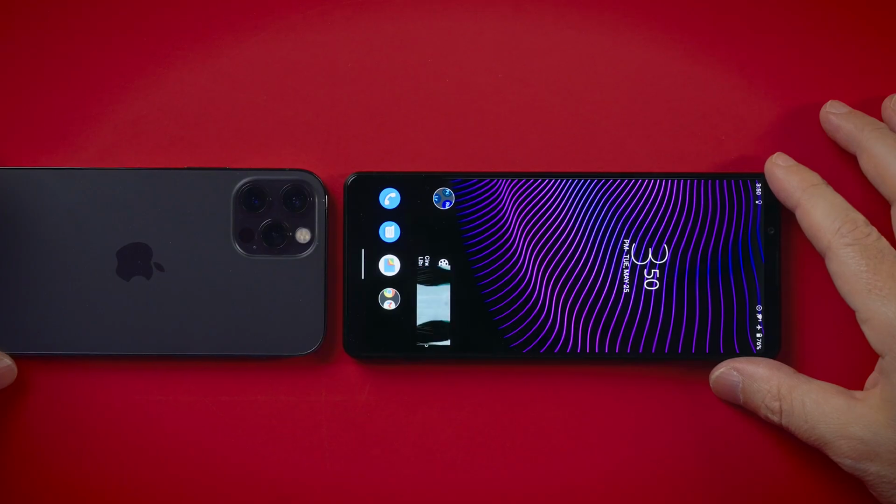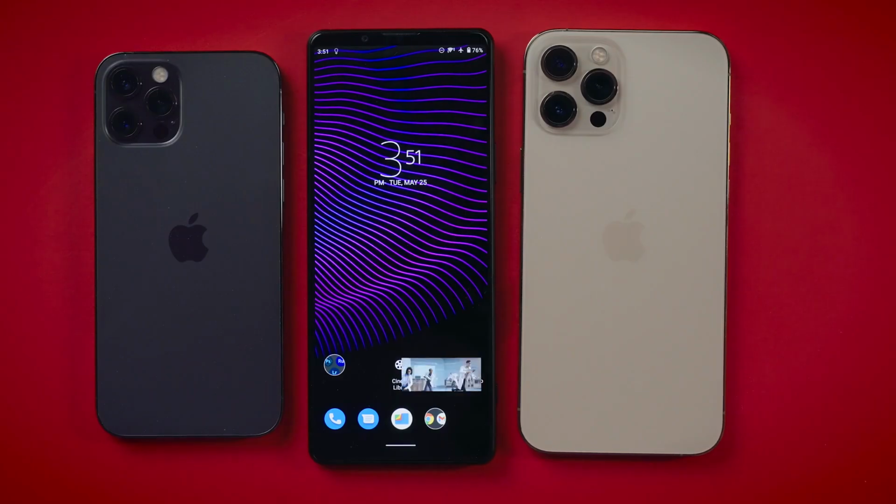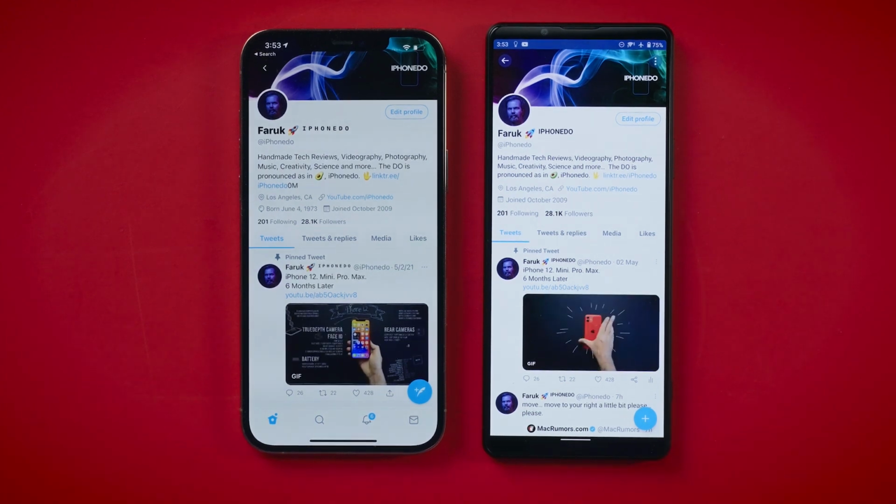Actually, this phone is as wide as iPhone 12 or 12 Pro, and it is taller than iPhone 12 Pro Max, which is actually a really good shape for a phone. While you're browsing the web, you see more of the page, and while you're playing games, you see more to the sides. You get to see your enemies faster than others.